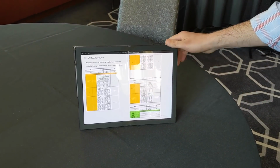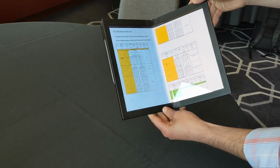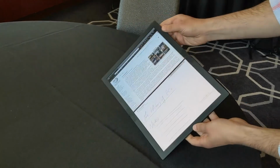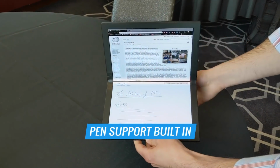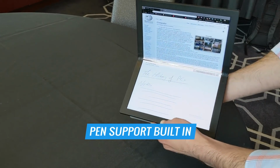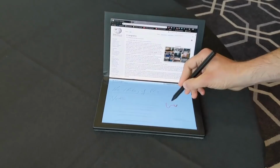This could be a document that you want to review on the go, so you could use this in book mode. If I swipe again, you'll see that there is pen support built in. So if you wanted to, you could use it like this when it's laid flat, which would be great when you're in a meeting. And you'll see that the pen support should work over here.